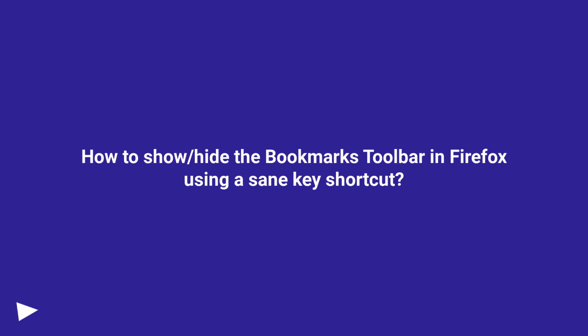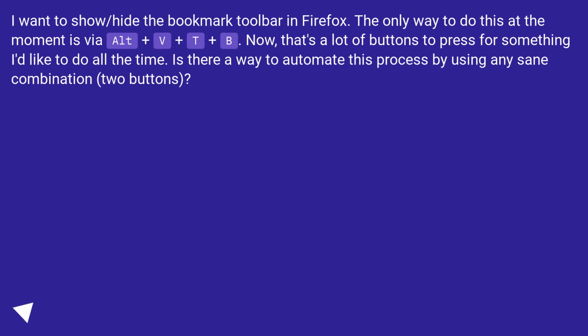How to show/hide the Bookmarks toolbar in Firefox using a sane key shortcut. I want to show/hide the Bookmarks toolbar in Firefox. The only way to do this at the moment is via Alt+V+T+B. Now, that's a lot of buttons to press for something I'd like to do all the time. Is there a way to automate this process by using any sane combination, 2 buttons?